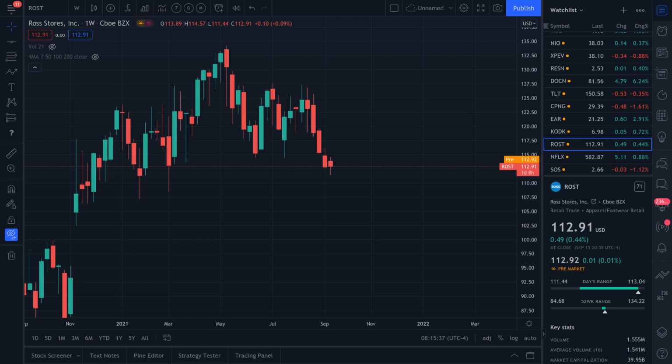So today's September the 16th, 2021, and the previous close of Ross is going to be at $112.91, slightly positive close, 0.4% for the day. A little bit more interest coming in the pre-market, $112.92, 0.01% up for the pre-market.